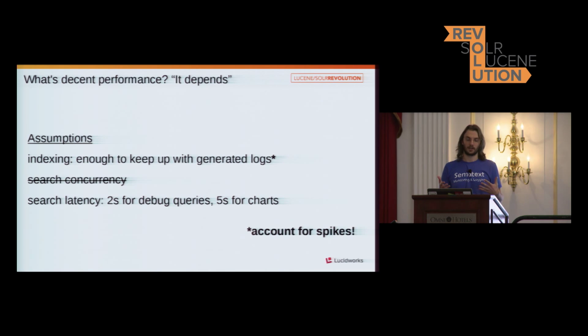On the search side, I don't think many of us worry about search concurrency because logs are not searched that often. So you don't have many parallel searches, but individual searches have to return in a decent amount of time. And that obviously depends on your queries and also on your patience. So I had to come up with some assumptions, and I think there are two big kinds of queries that are used for logs. One is for use cases where you need to do some sort of a grep, when you aggregate logs from multiple servers, multiple applications, and you want to debug them in a centralized way. And I guess when you're debugging, ideally, it should be pretty snappy.